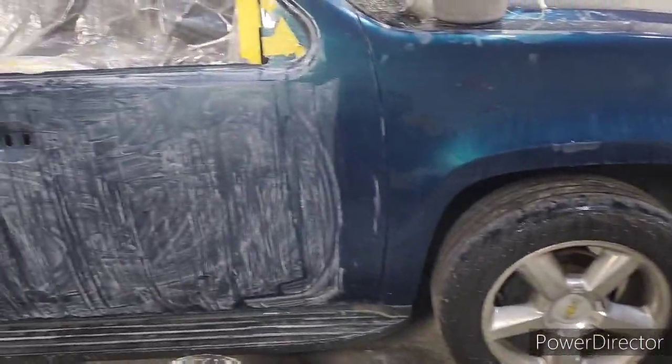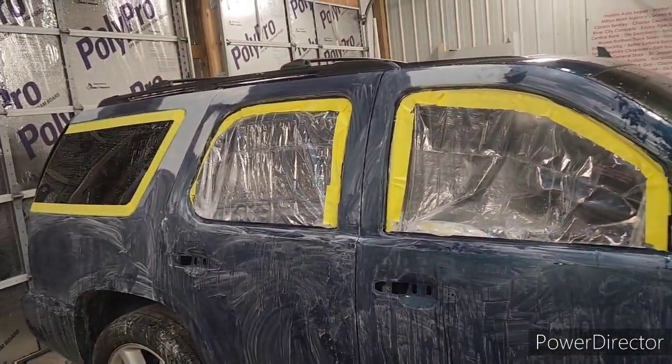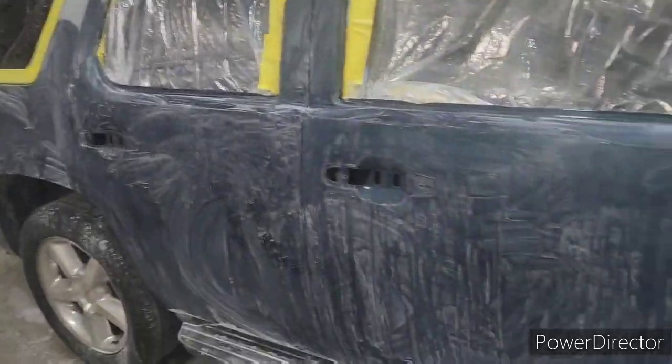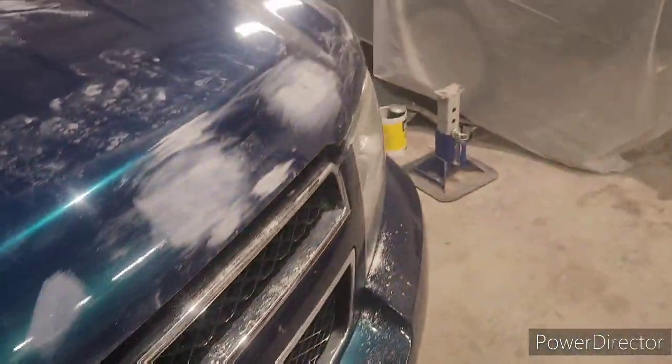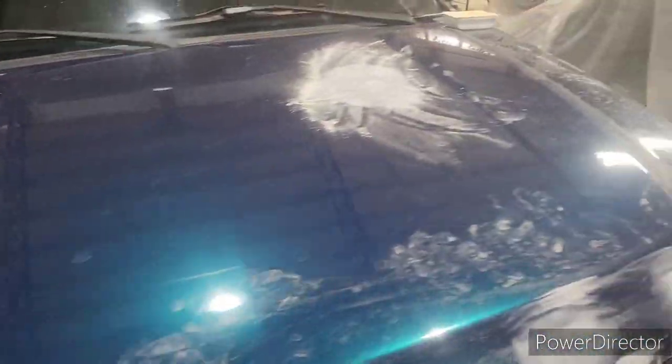Getting there. Slowly but surely. And this side, sanding. You know, I'm fixing all these little nicks off the front. Dent in the hood there. Have little dings here.